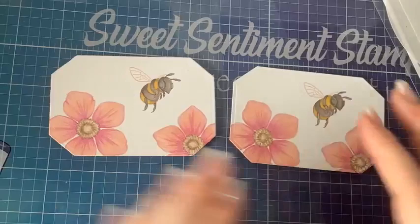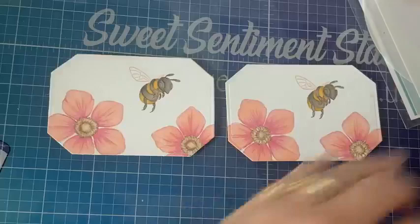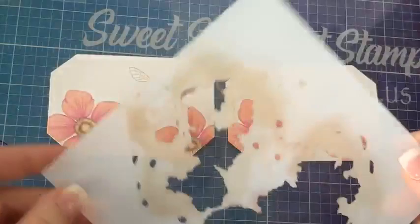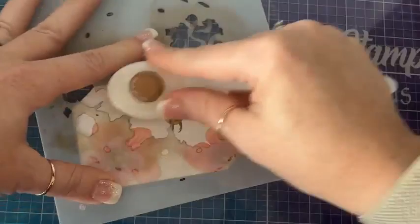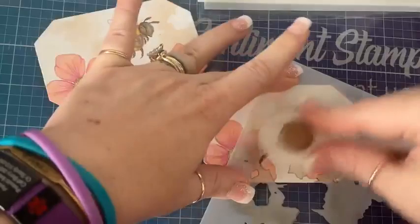Aw, she's so sweet. Okay, so now we have our bees. Then what I want to show you is I'm going to take this stencil. This is the dark side stencil. I like to use the moonscape as just texture. So as of right now, I'm just adding little bits, using the leftover ink that's on my brush. I haven't even pulled out any ink at all.